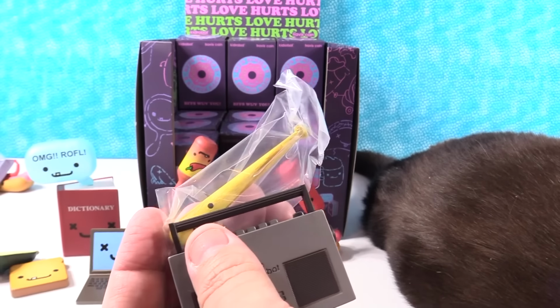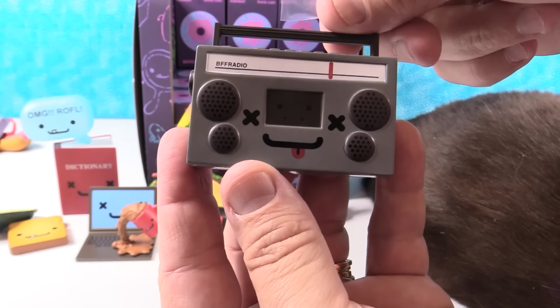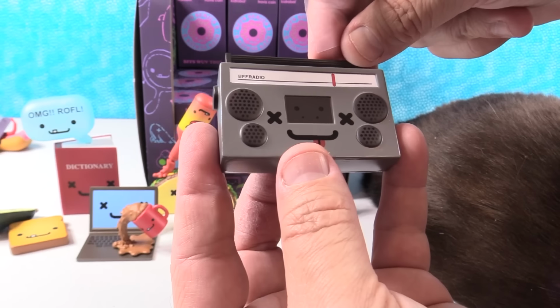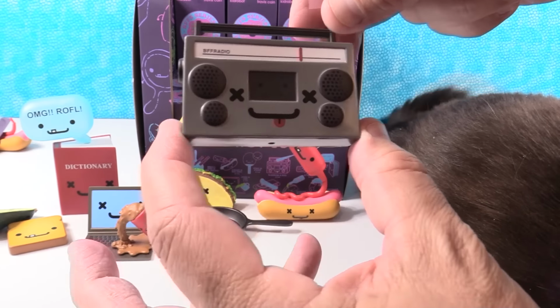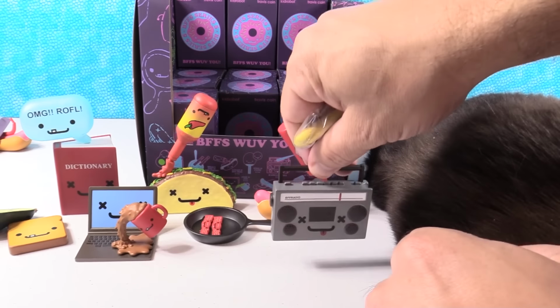Next. Ooh, this is a cool one. Nice. All right. Well, we have a boombox. If you don't know what one of these is, ask your parents. That's Raheem and Sal. Yep. This was the iPod or iPhone of the 80s. That's right. And it was enough huge to carry on your shoulder.